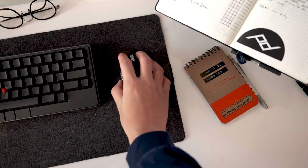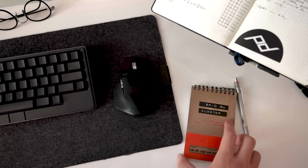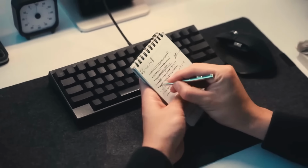Besides the keyboard and mouse, on the right, I have my pocket notebook. In my pocket notebook, I usually write down the things I want to get done for that day, and then when I'm done, I just cross it off.